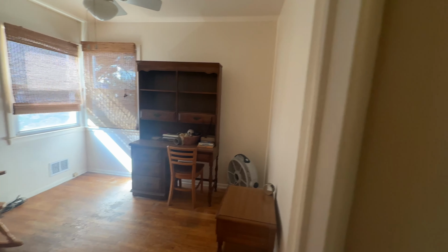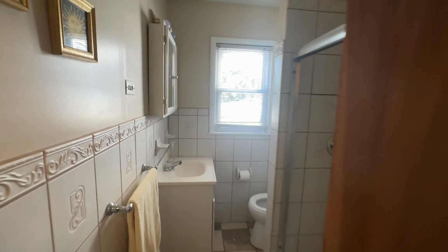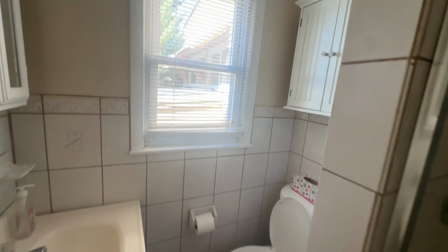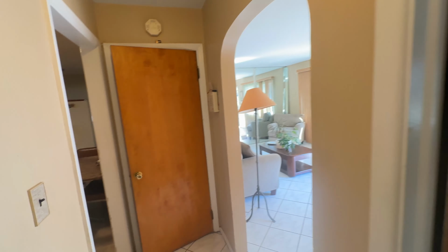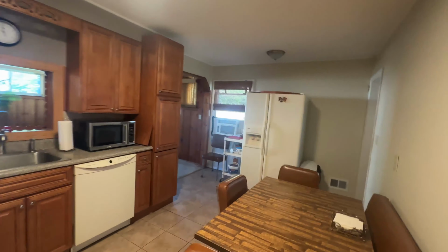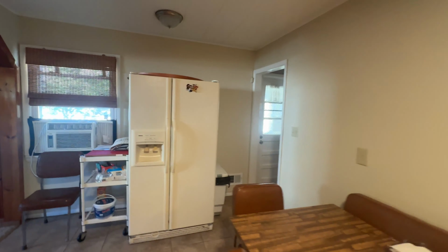And now as we turn one more time, we see a full-size bathroom. This is a relatively standard bathroom with your medicine cabinets, your tub, your shower. So it was kept in good condition, but it can definitely be updated. And now just another quick view of this kitchen. You can see there the side entrance to the basement. But before we head down there, let's go up to the attic.